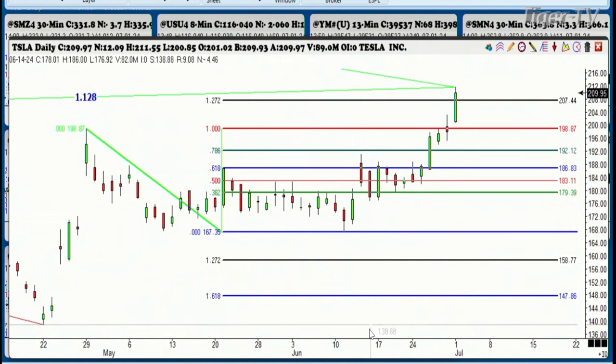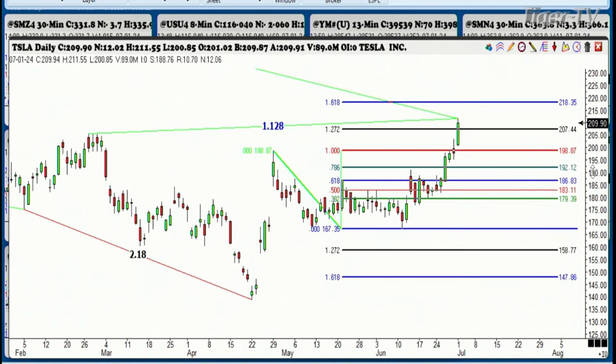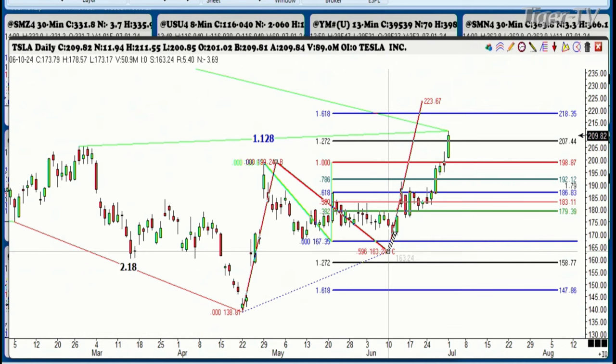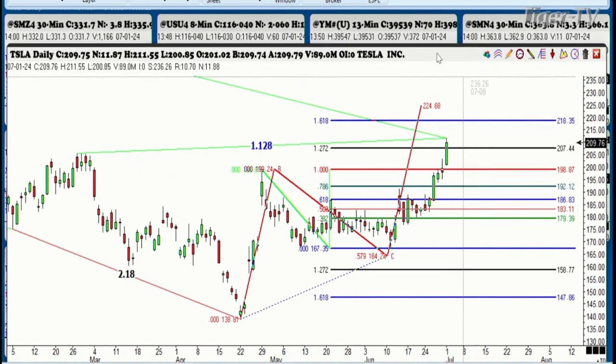So just looking at it on a little bit of a short-term basis here, going back over the last couple of months, we can see a potential for Tesla to get all the way up to this level, right about there, which is up about another $14. You can see the 1.618 expansion of that move comes in at 218. We're at 209 right now. Frankly, I'm not going to say anything about the cars because I don't know enough about them to make an evaluation, but that's what we're watching.